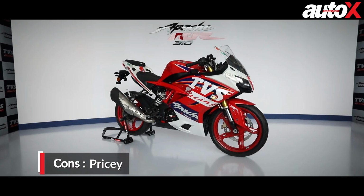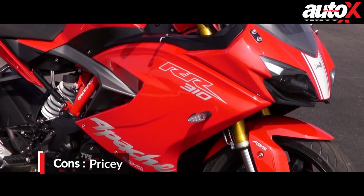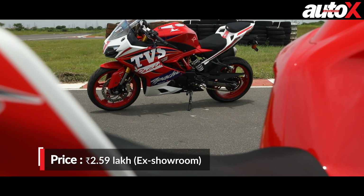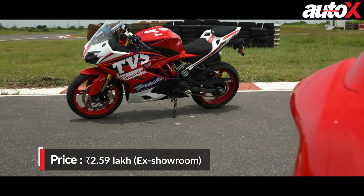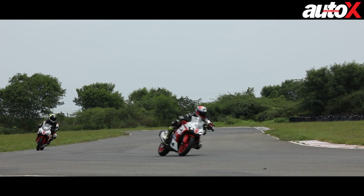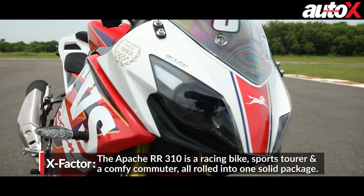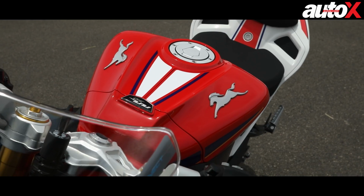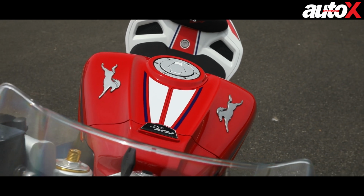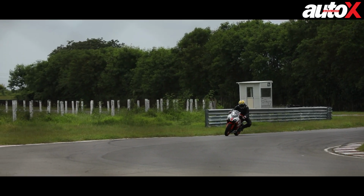Sure, at this point you might argue that the price has gone up significantly. The original RR310 from 2017 used to cost 2.05 lakh at the time of its launch, and the new version now costs a whopping 2.59 lakh for the standard version. But then you have to remember what's on offer here, and the RR310 is still more affordable than its direct rivals. So in terms of value, in terms of what you get in return, I think the RR310 still makes a lot of sense. So overall, if I have to sum up the RR310, I'd say that this is all things to all men.